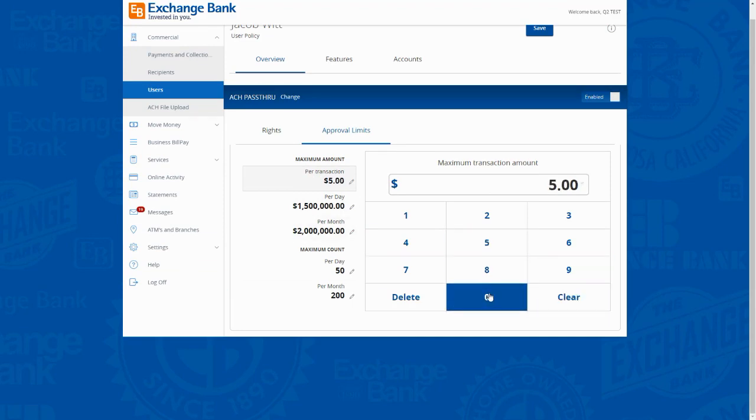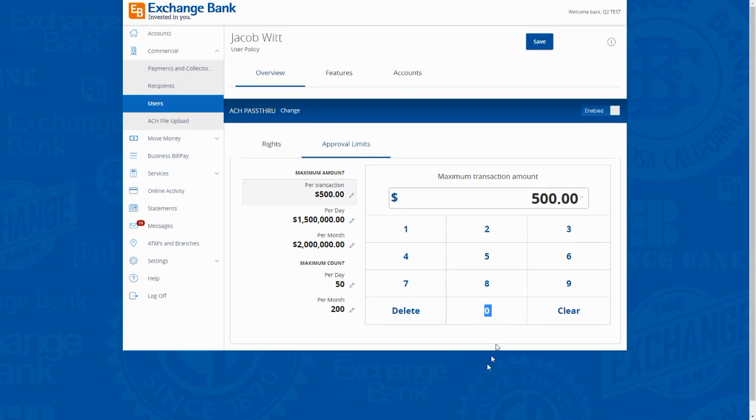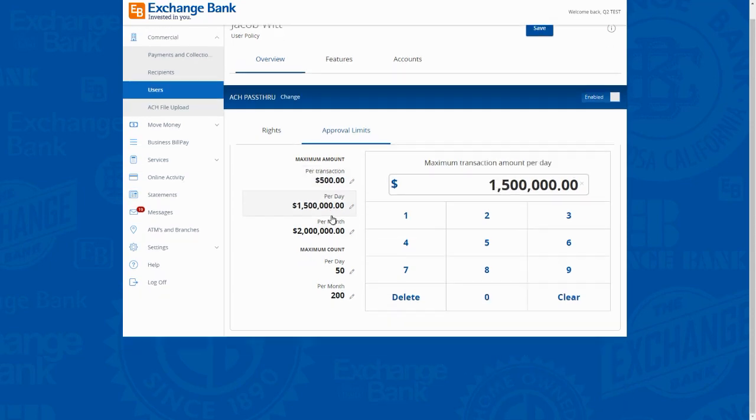Maybe 500 seems okay. Maybe we're going to let him do just that. I think that works for him. Let's move down here to, so that's per transaction. We're going to let him do transactions up to $500.